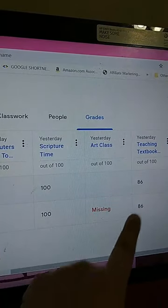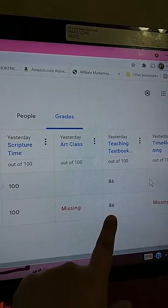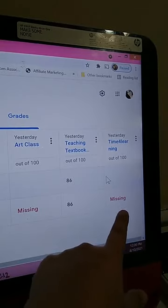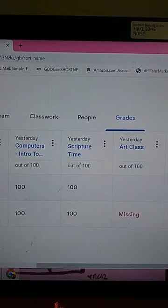But I know he did it. He just hasn't turned it in. And then right here, teaching textbooks, he had gotten an 86. So that's where that is. And the time for learning, I'm still waiting for him to turn that in. I just need his grades. And that's it. So that's what the 8th grade class looks like.